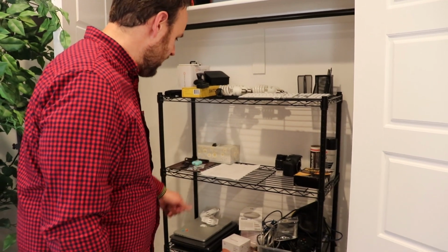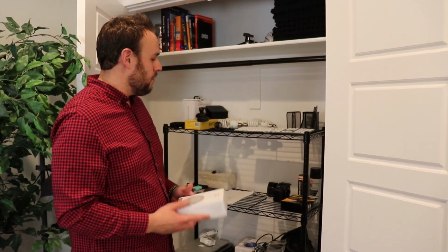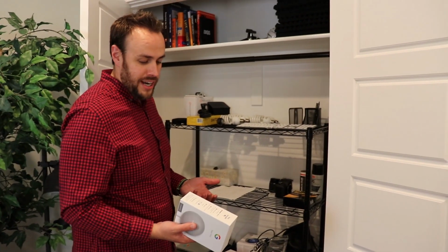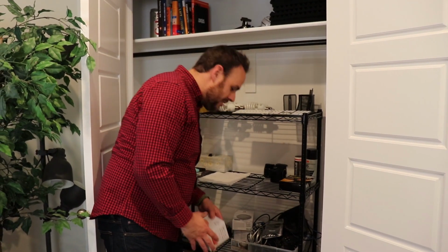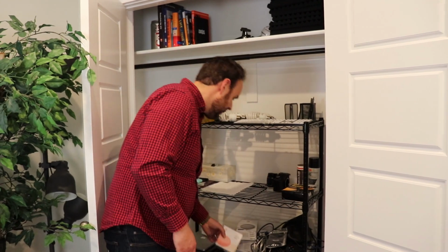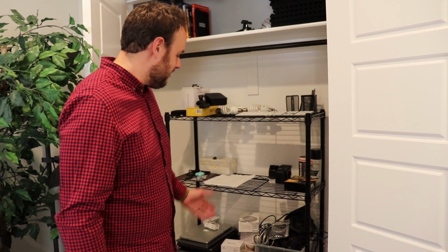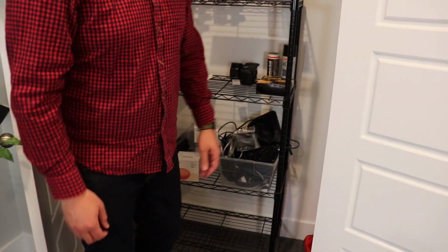And then just laptops. A lot of times stuff that is waiting to be reviewed will be in here, or just equipment that I have not used yet, like this brand new Nest Mini. I've got another Google Home Mini that, man, when you keep buying Google products, they just keep sending you these things. So I gotta find uses for them. And then of course you gotta have a box full of random cables.